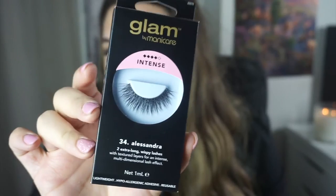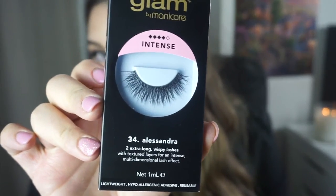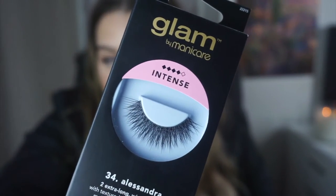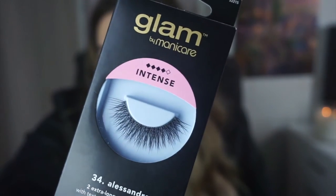I got asked by everyone yesterday, what lashes am I wearing? They're so fluffy and they're so pretty. And I was like, true, I haven't worn them in a while. I thought I'd show them some love yesterday. And I'm glad I did. I bought another packet. They are the number 34 Alessandra lashes. They're intense eyelashes. So they're full on, but they're still wispy.